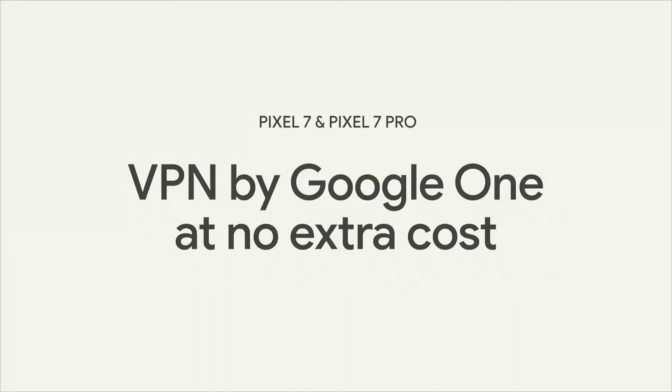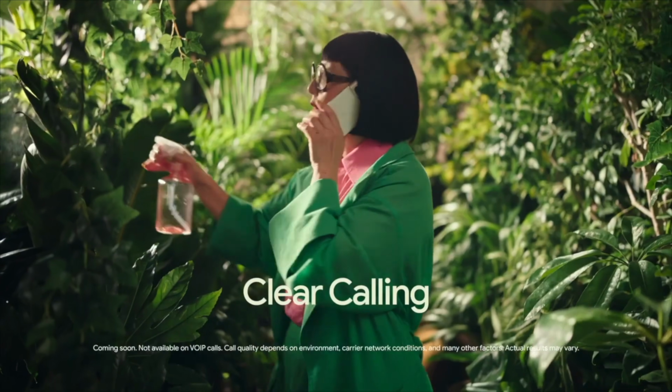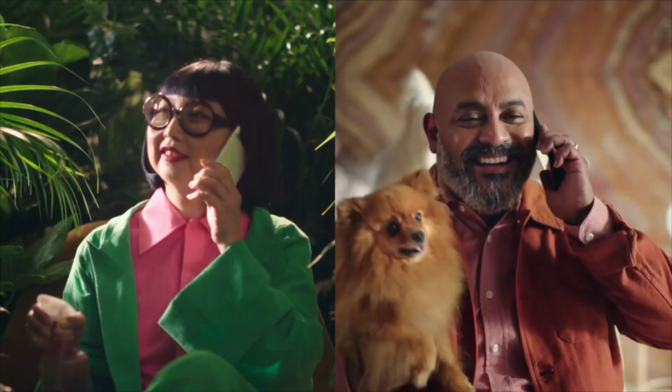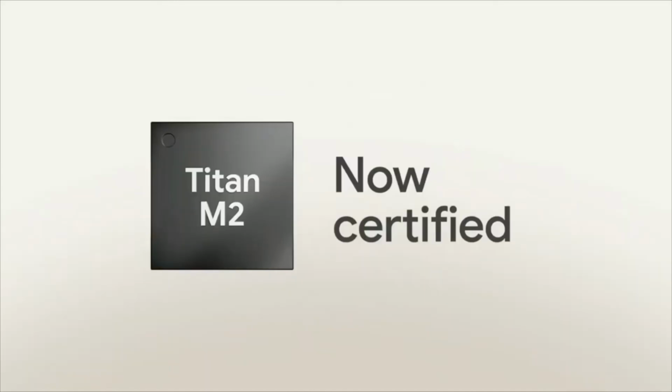There is also going to be an inbuilt VPN within the phone that lets you protect your private information when browsing and online transactions. My favorite new feature on the Pixel 7 Pro is clear calling. It basically diminishes the noise and isolates your voice so that other people can hear you very clearly. And like always, Google has promised 5 years of security updates.